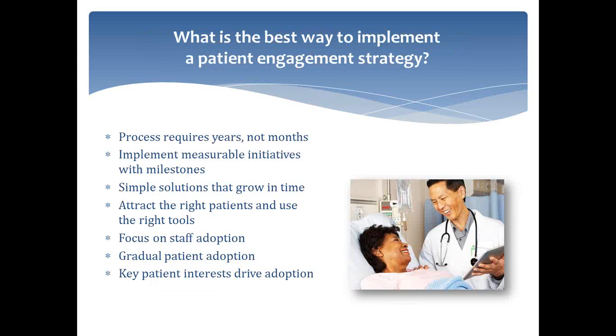The other thing is really to understand, what is that patient actually using this for? I mean, there's not a lot of benefit for the patient to fill out their patient intake form online. I mean, why not? I just go to the office, I fill it out there, I'm probably going to have to wait anyways.